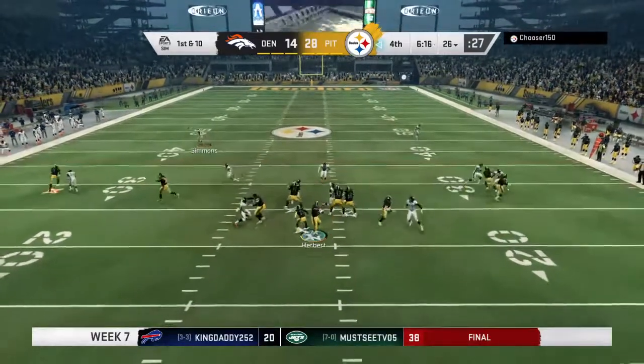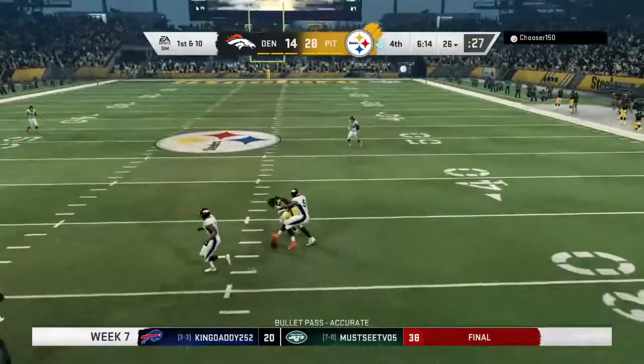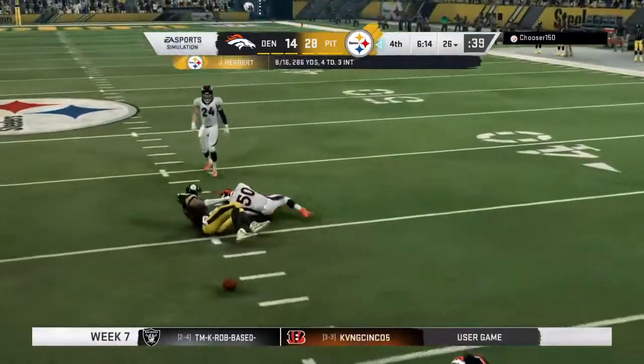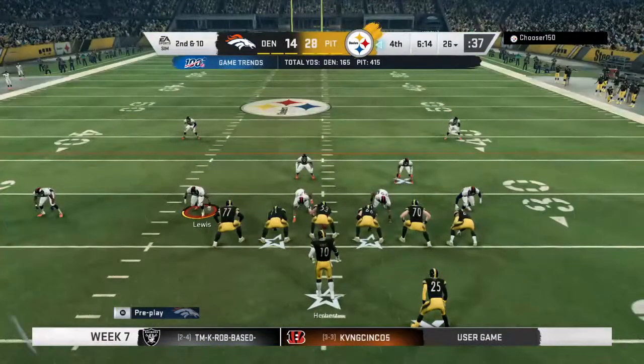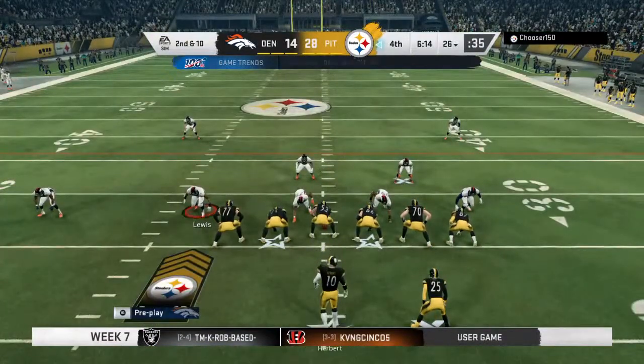On 1st down, Herbert. And this will be incomplete. Physical play on the football there, and it's 2nd down. Once again, they'll come up on the 26-yard line, 2nd and 10.